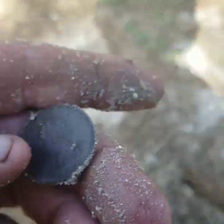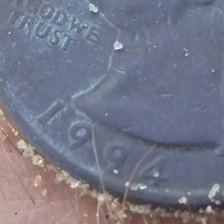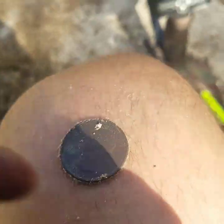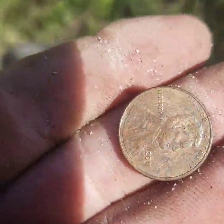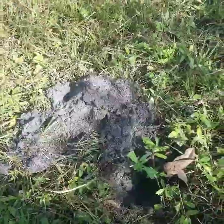It's definitely a quarter. What year though? Maybe y'all can see that better than I can. Let me do my fake eyeball focusing trick. Oh, it's a 94. Either way, it's a quarter. I'll definitely take that. All right, on to the next good target. All right, got me a shield penny. Not old, but happy to get another coin. Cruising on.